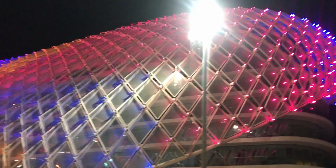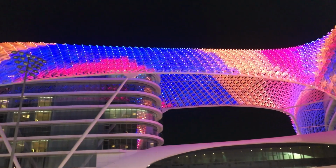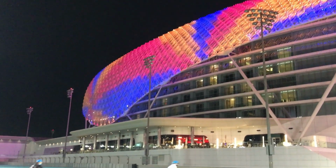The track passes under the link bridge of Hotel W Yas Island, previously Yas Viceroy Hotel, a 5-star hotel, with the largest number of LED lights on its facade. One end of the hotel is inside the circuit, and the other end is on Marina Bay.